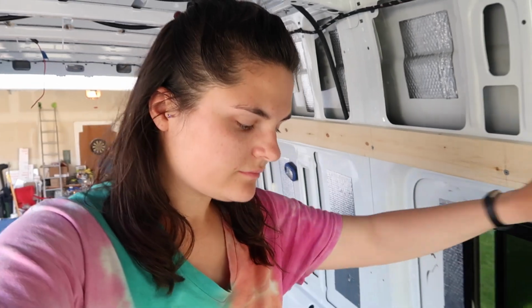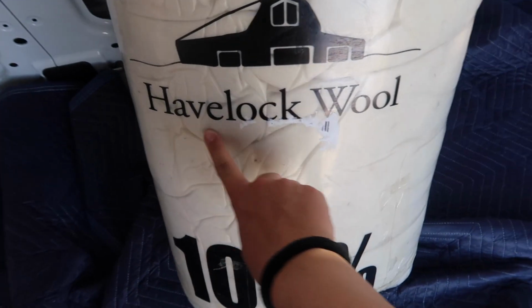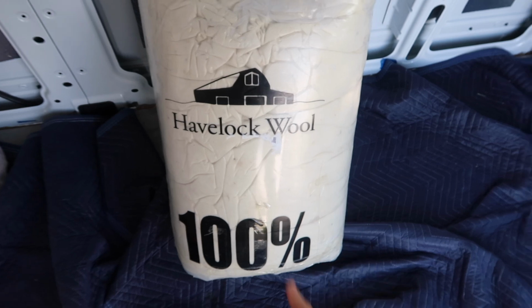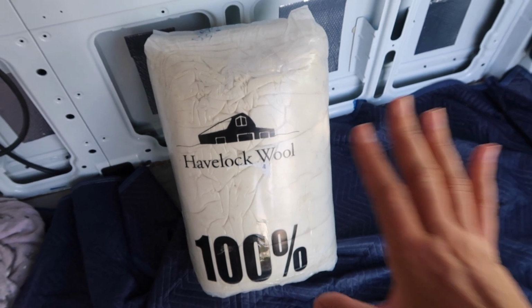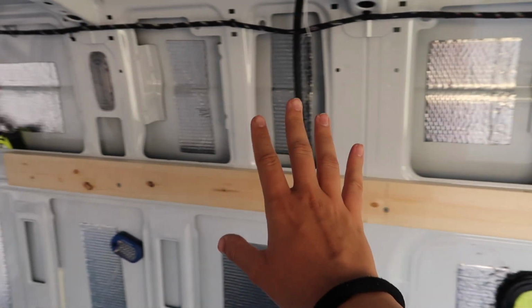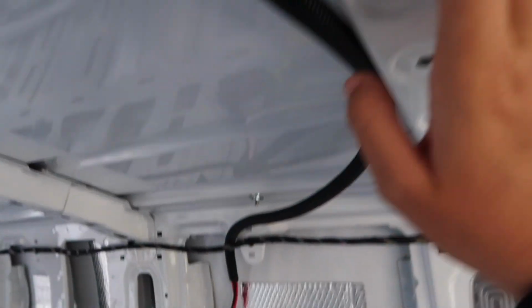All right, anyway, while Woody is cutting the wood and screwing it into the van walls, I am going to insulate. We got Havelock wool. This is pricey, but I think it's well worth it. It's mold resistant, fire resistant, very, very highly rated. So I'm going to be shoving all of that into all of these nooks, crannies, cracks, crevices, cavities, ribs, and slots. Any other name you can think of for a space in the van? That's where I'll be putting the Havelock wool insulation.